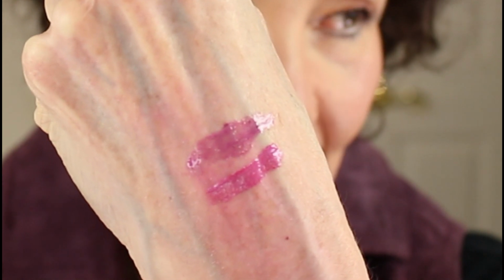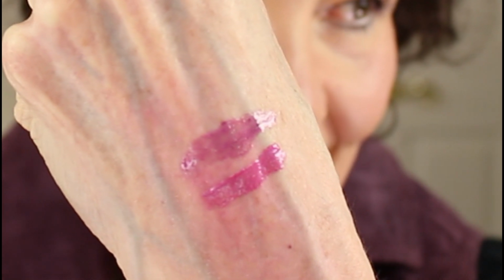I think I'm going to apply a little bit of both just to see what they look like. So that's the Regal gloss from Sephora on top. And now I'm going to lighten it up with the CoverGirl gloss.